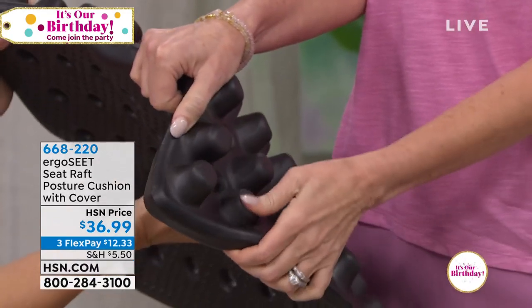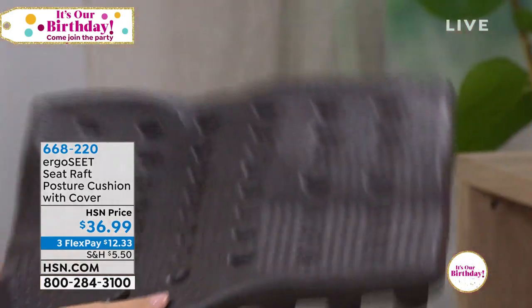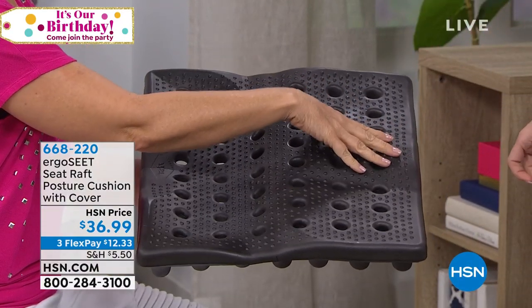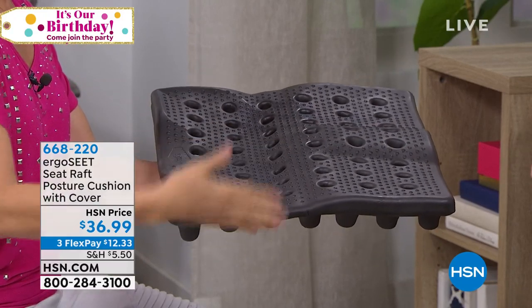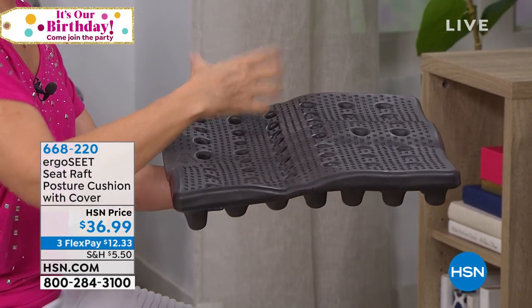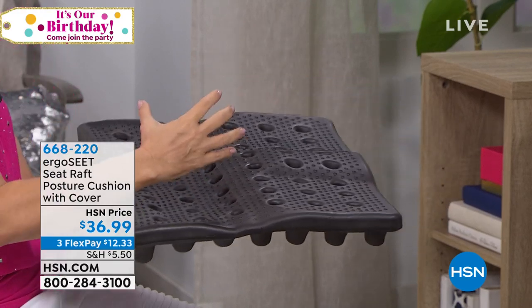Yeah, so this is the pillar technology that is at work behind it. So you can see it's contoured, so that's the seat, what you sit on. You sit in it, and this is the front. It's marked front, so you don't get that wrong. And what happens is this cradles your pelvis. The shorter pillars are in the center, where your seat goes, where the pelvis goes.